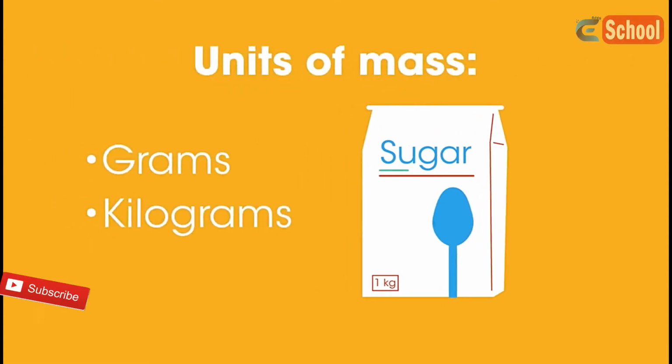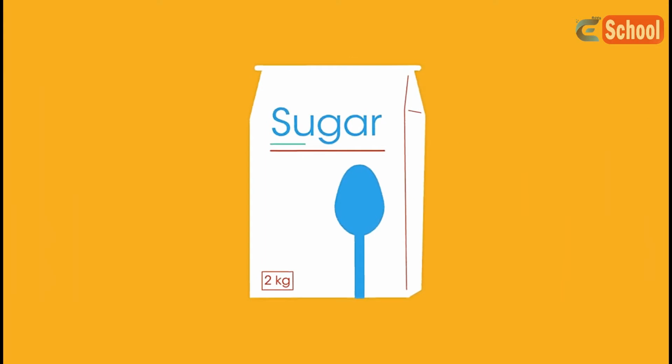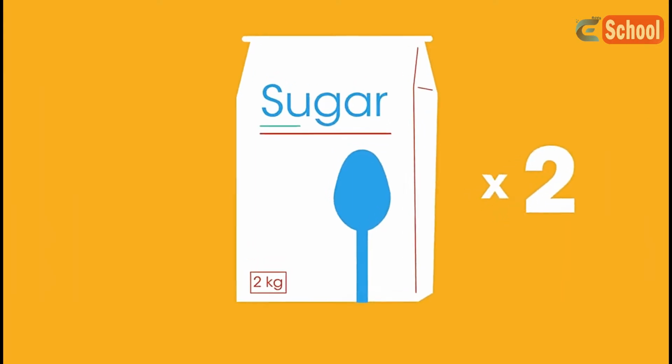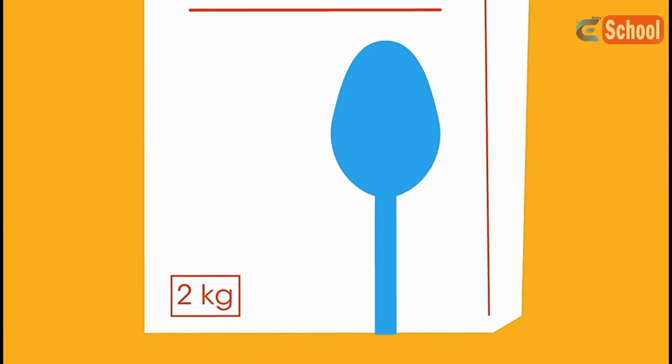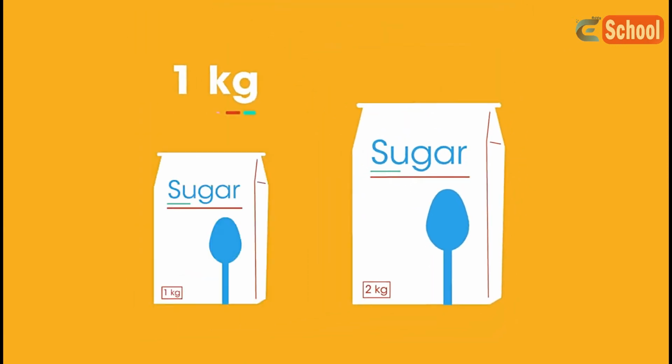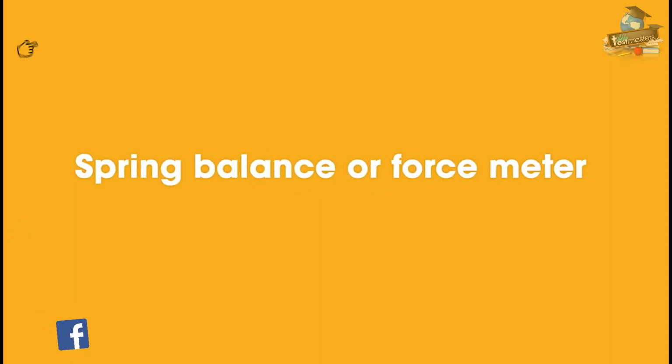This is a 1 kilogram bag of sugar. Grams and kilograms are units of mass. Mass is a measure of how much stuff is in something. This bag contains twice as much stuff. It has a mass of 2 kilograms. It would be wrong to say the bag weighed 1 kilogram or 2 kilograms, as weight is a force caused by gravity. To measure the weight, we need a spring balance or force meter.